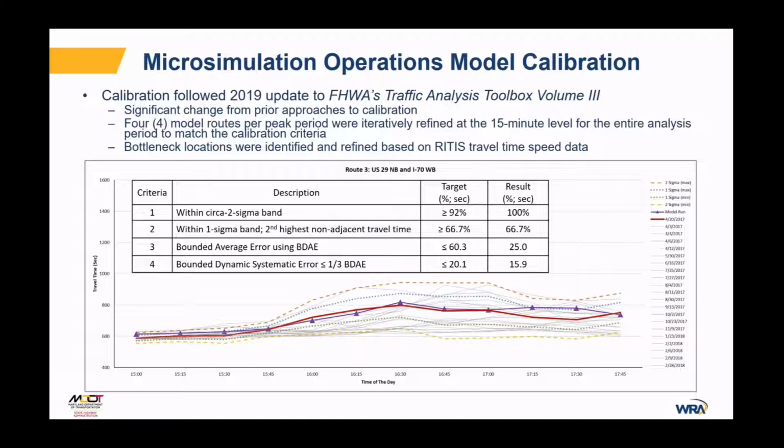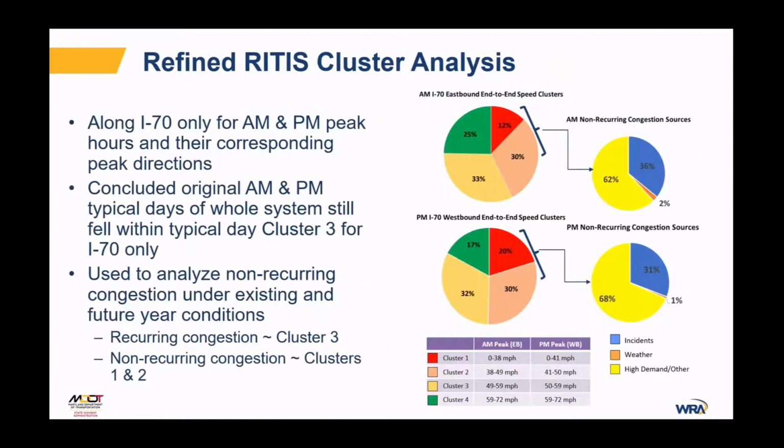So as you can see here, you should all be familiar with this type of graphic by now. This is the travel time graphic as previously discussed with a 15-minute interval for FHWA's criteria for calibration. The 4 different criteria, and also we looked at the 4 different routes per peak period at the 15-minute level to be within the bounds to hit all 4 criteria, as well as bottleneck locations that were identified and refined based off of the speed data. So with that, I will pass it off to Sam to continue on with our future.